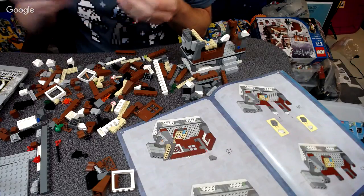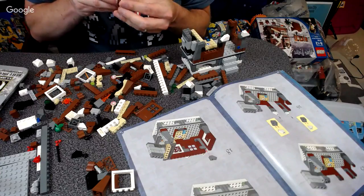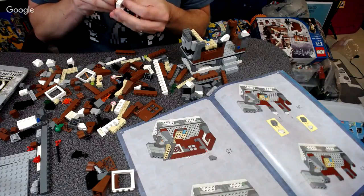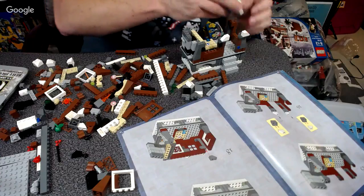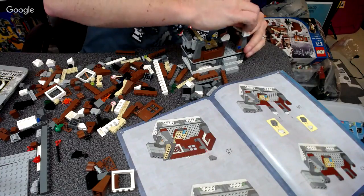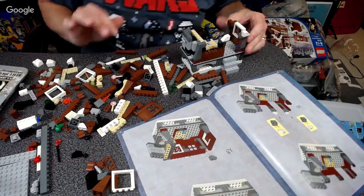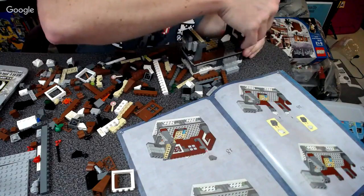But it's cool to actually have some of the actual sets, the older sets, like the Shrieking Shack here. This is one of the more iconic scenes in one of the movies, so it's kind of cool to actually have this and be able to put it together. And like I said, Sirius Black is probably one of my favorite characters in the series. So definitely cool that I got a Sirius Black minifig now.